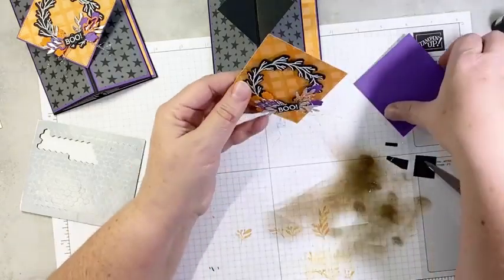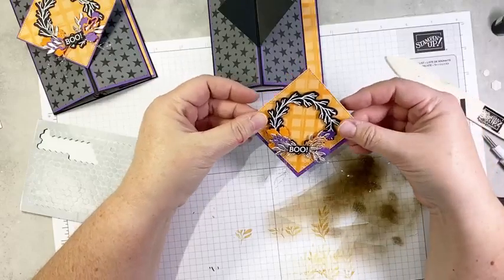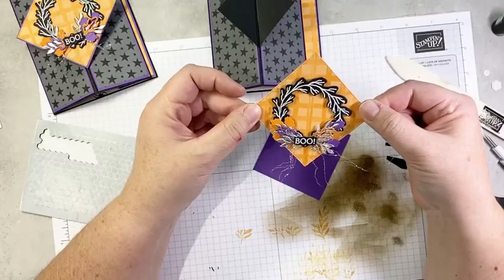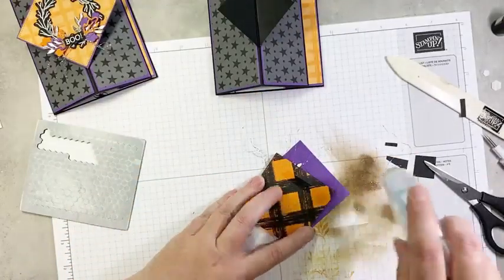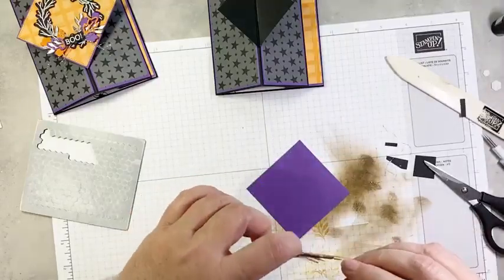Isn't that cute? And then that is going to get layered onto another piece of gorgeous grape. So this is die cut using the largest square from the Stylish Shapes dies. And then this is a 2 7/8 square to layer behind it. Okay. So we'll add a little bit of adhesive here. And we're going to pop that on.